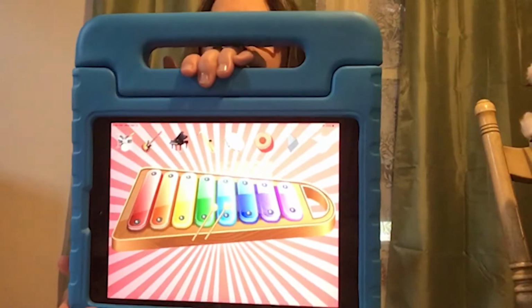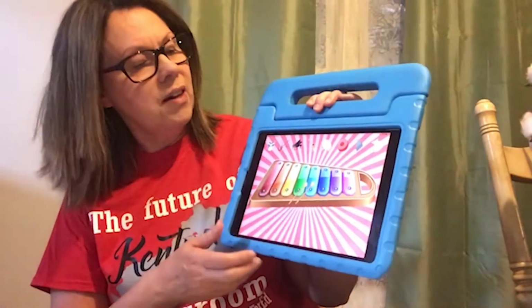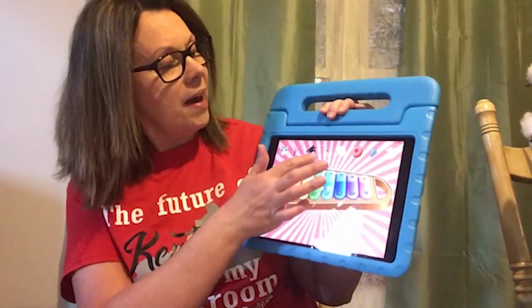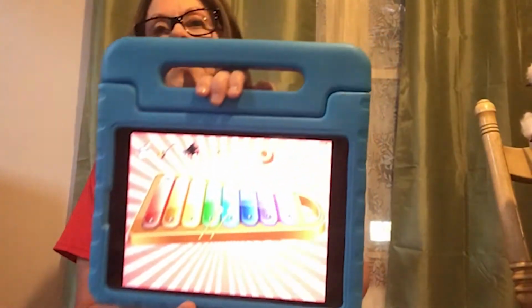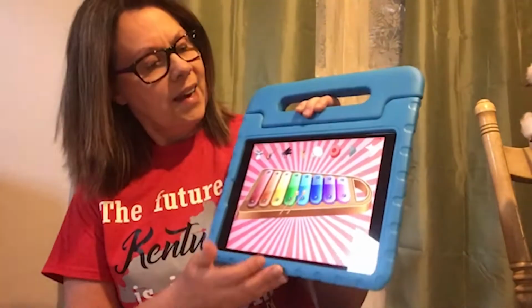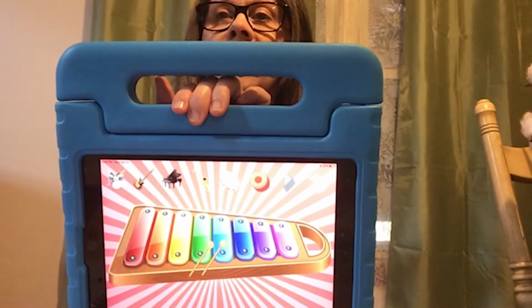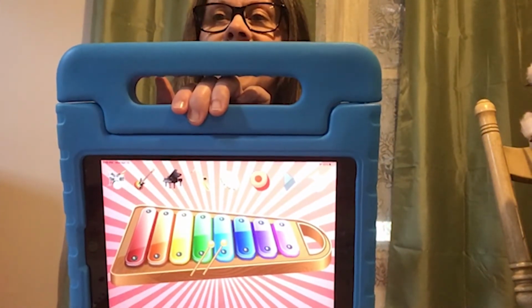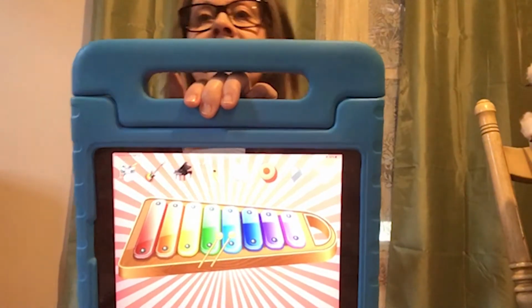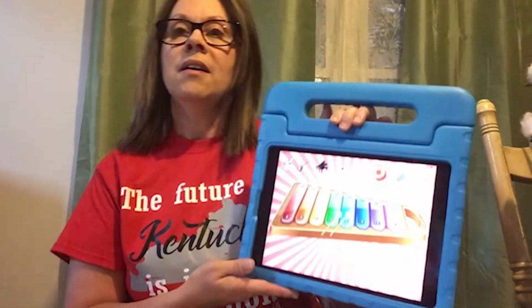They got to listen to an electric guitar and play an electric guitar on the app or the iPad. They were introduced to a tambourine. And one of their favorites was actually a piano. They all wanted to learn how to play a piano. And this was just one of many apps that I had found free for their iPads.